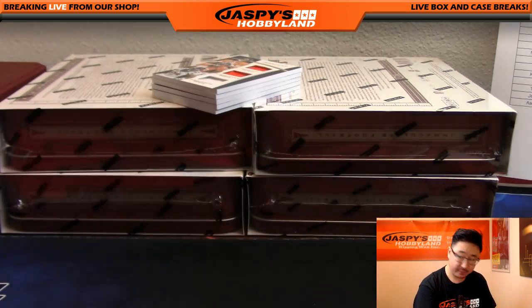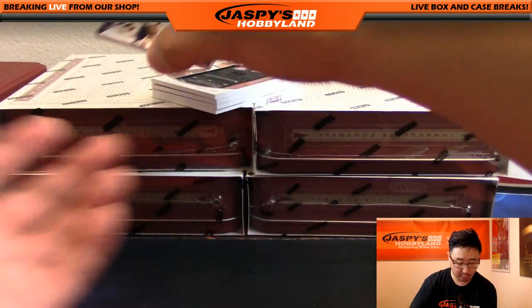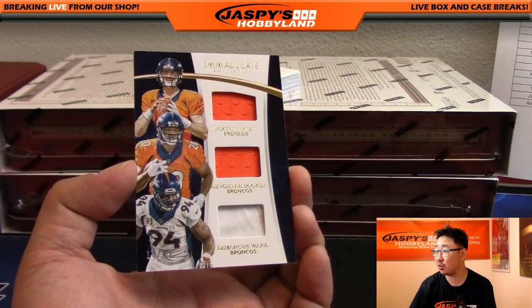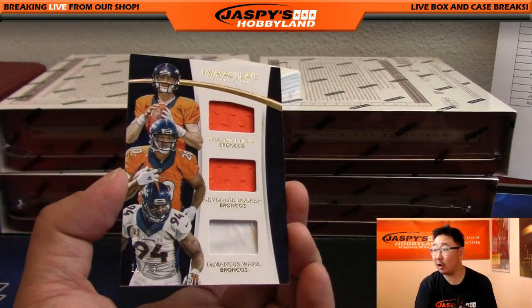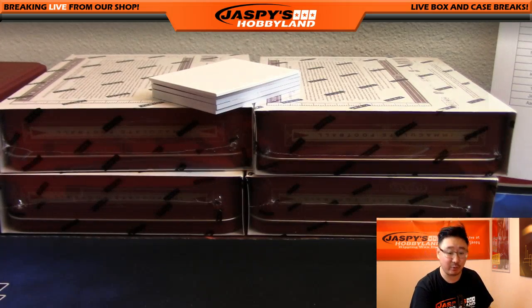For Jay, we've got all Broncos here. Paxton Lynch, Devontae Booker, DeMarcus Ware, triple relic. That's 18/49. A little opposite Joe. I'm a Raiders fan. Oppo Joe Mojo going to Tim Langston with the Broncos.